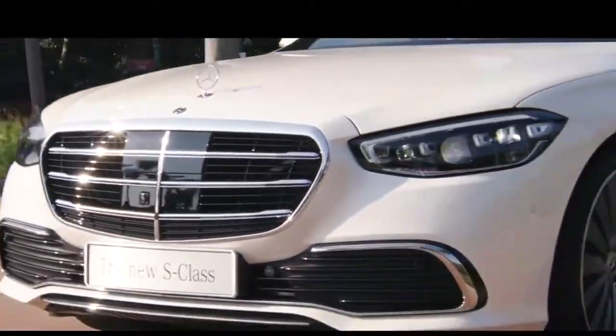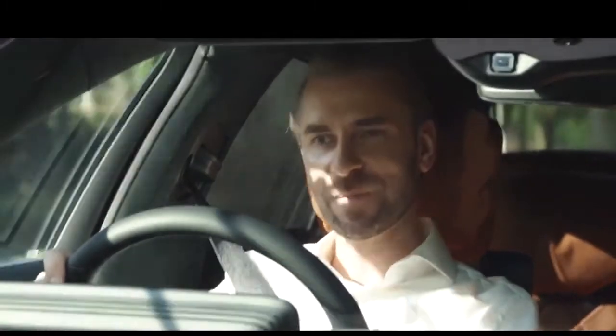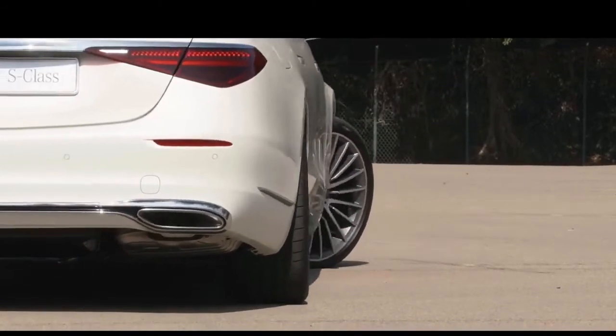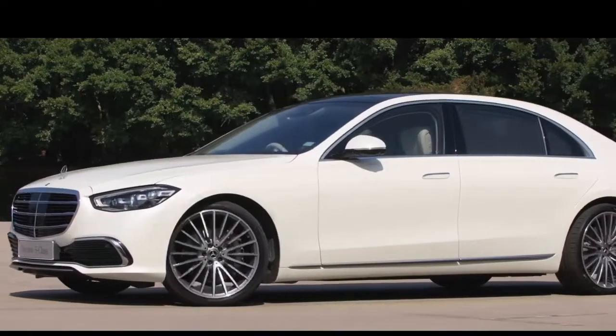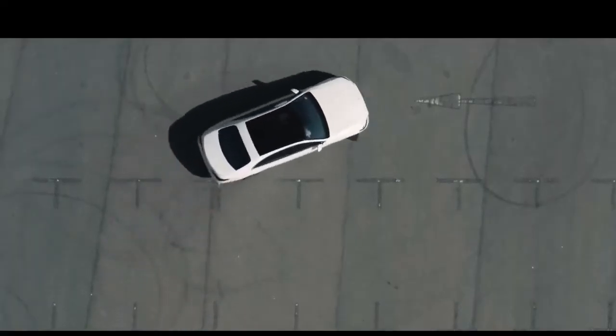It's not just about looks and tech. The new S-Class has great stability and great maneuverability. With the new rear axle steering, you can reduce the turning circle by up to 2 meters, giving you great maneuverability and the tight turns in Hong Kong, while at the same time giving you great high-speed stability.